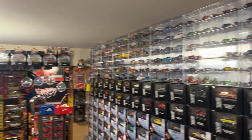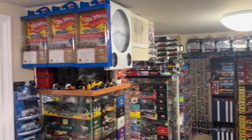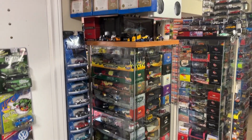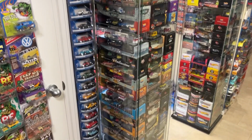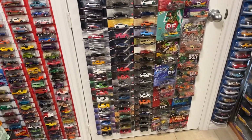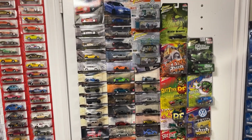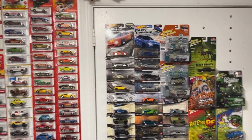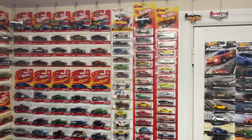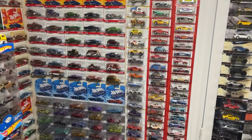We're in a totally different room, guys. I'm just trying to figure out the best vantage points to show you guys. Like this is, as you can see, I wasn't exaggerating. And we're not halfway done yet. Like I was not exaggerating this being like a real museum. And he is an awesome guy, by the way.